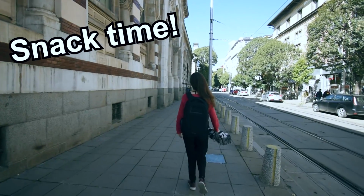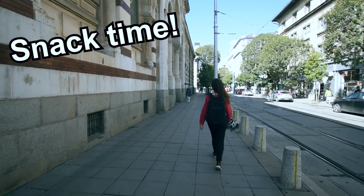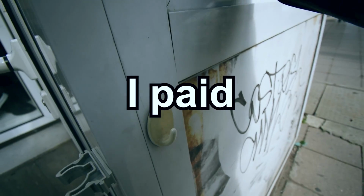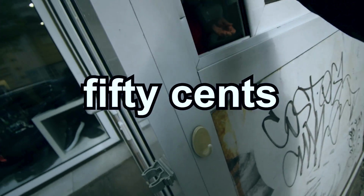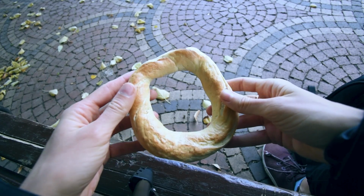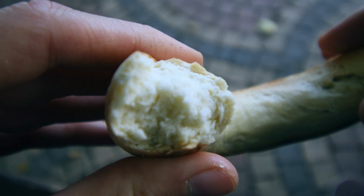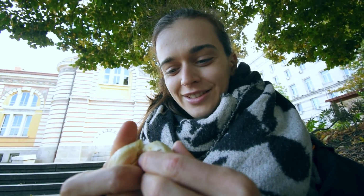After this, it was time to go to the market. And on my way there, I found the coolest and cheapest street food stand that sells Gevrek, which is basically a Bulgarian bagel. I paid only 1 lev, which is around 50 cents, to get this beautiful and golden treat that was still warm. This is a very simple food.